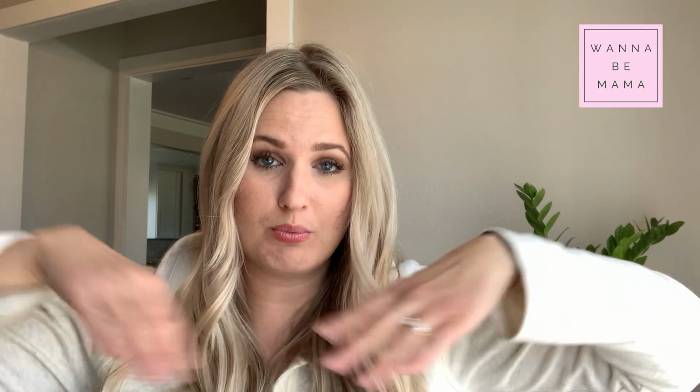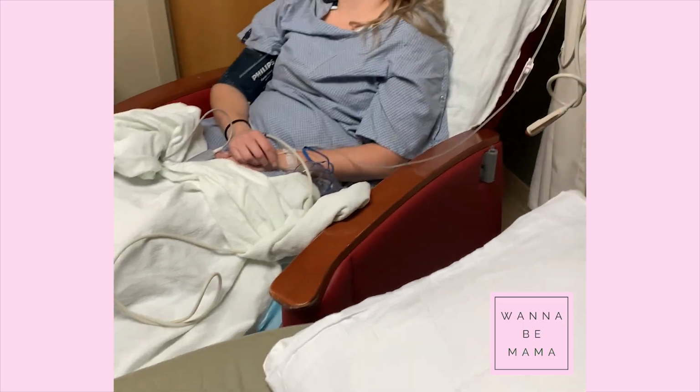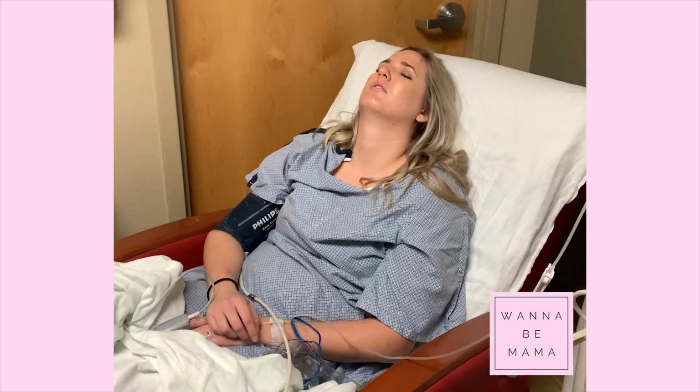They brought me back into the regular room. While I was coming out of surgery, I heard them say, I think there's only 2 eggs. I think they only got 2. They only got 2?